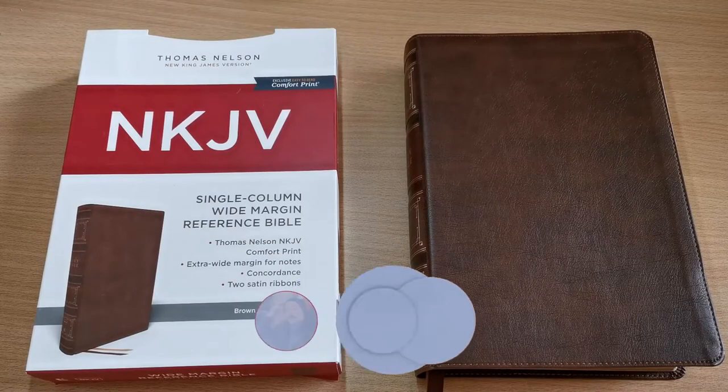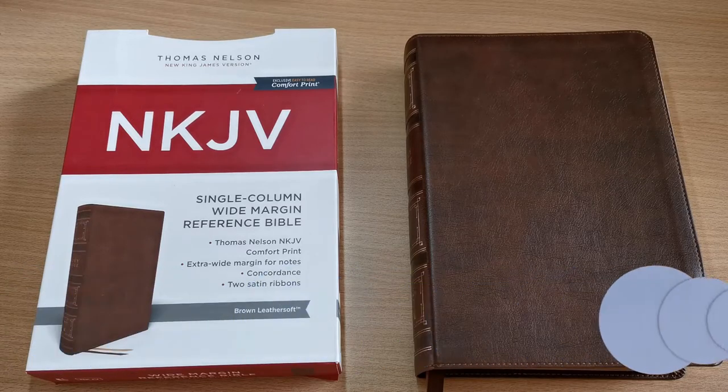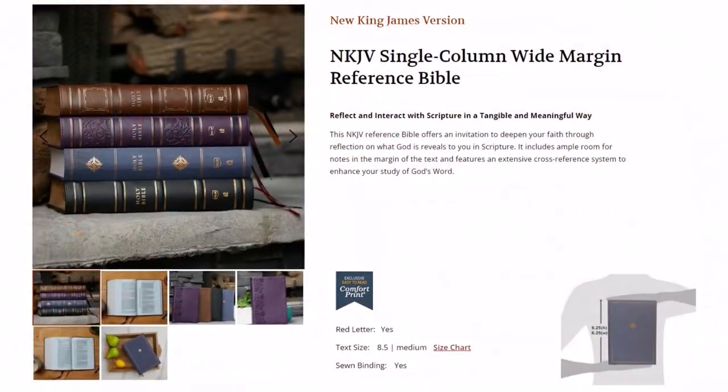I got another Bible review for you. Here we got the Wide Margin Reference Bible Red Letter Edition in the New King James Version of the Bible by Thomas Nelson. They sent me this copy for review, and I'm gonna try to give you as much of my thoughts as possible so you can make up your mind whether this is the one for you or not.